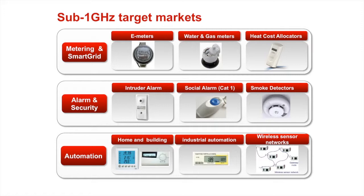Alarm and security systems and home automation systems typically have similar requirements. Customers choose Sub-1 GHz RF technology to guarantee full house coverage in a star network topology. The star network enables power-efficient and low-cost networks with small MCUs.